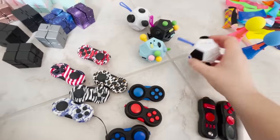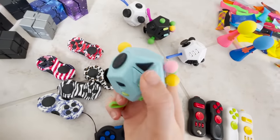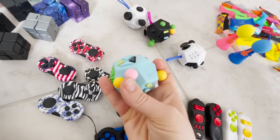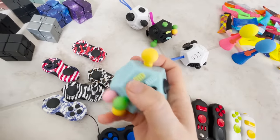And then we have these awesome things. I have a couple color combinations, but they're dodecahedrons and they just have so much going on. So I enjoy that.